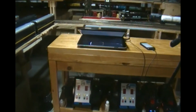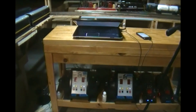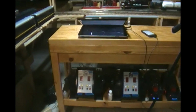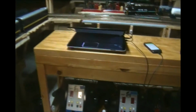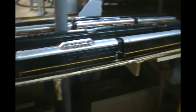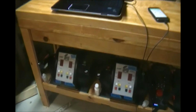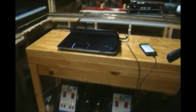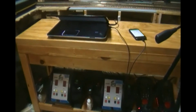Okay, so the last thing we've done on the layout is our control panel. Now, I don't have any good pictures of the control panel, so I can't do a before and after, but what I'll tell you guys is that the control panel was here, about where this Kansas City Southern passenger car is. It was this way, and we just moved it over here. So that's pretty cool. So what I'll do, I'll move my phone, and I'll show you guys another cool part of this control panel.